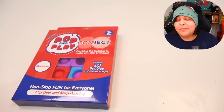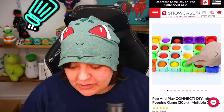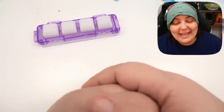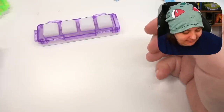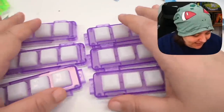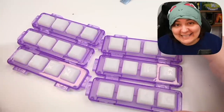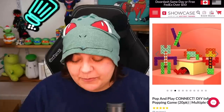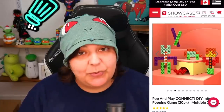And now, Pop and Play. The website itself just shows it to be a connected kind of poppet toy. So it kind of reminds me of the Fidget Effect cubes where you just put them together and you can make a really big toy. We did make this huge keyboard looking thing because we kept getting keyboards. But it also looks like you can make different shapes and sizes, which I guess is pretty neat.